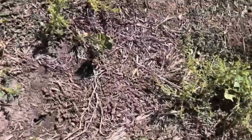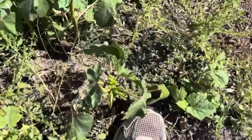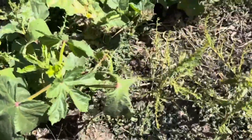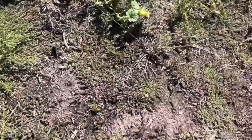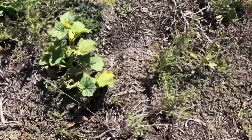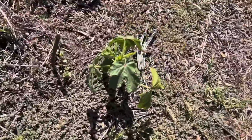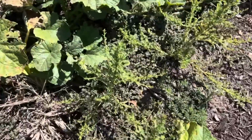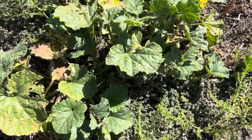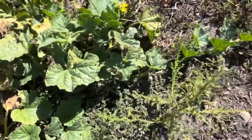And keep in mind, we've had 4/10 of an inch of rain since these were planted the last week in July. We did have about 1.5 inches during August, but in September, nothing. These were planted the last week in July, so we're about 10 weeks into these. And these are coming off of seeds that were simply laying on the ground.